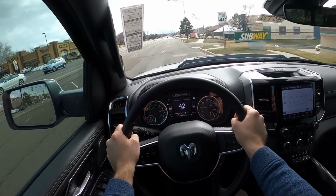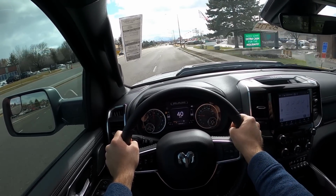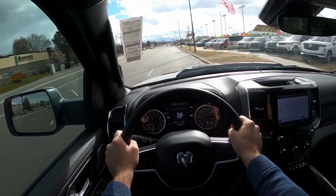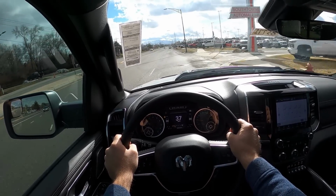So the 5.7 regular is still really responsive, but with the e-torque you get a little bit of extra shove right off the line, so it definitely has that going for it over this. So I guess, answering the question, should you wait?